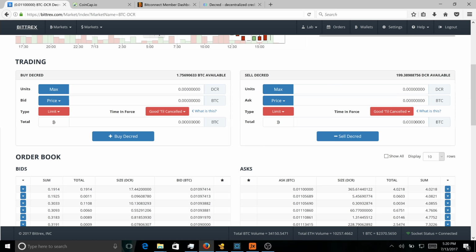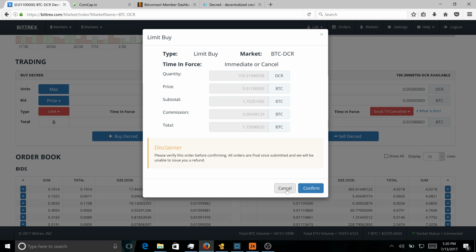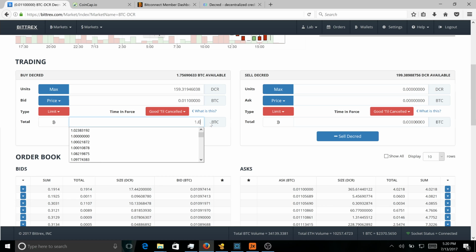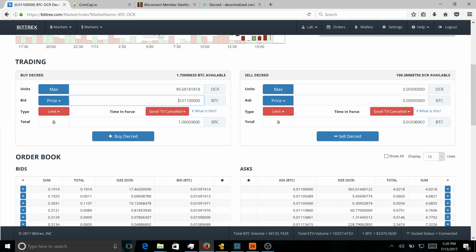So we're going to try this a little different this time. This time we're already going to go with the ask right here, just to go ahead and I can show y'all. Let's go ahead and click on this arrow right here, and you're going to notice when I click on this arrow, it's going to shoot all these numbers up here. I want to cancel this because I don't want to buy my whole Bitcoin's 1.75 Bitcoin worth. I only want to buy 1 Bitcoin worth. So what I do is I go down here and I change this to 1.0 Bitcoin, and it's going to automatically change this number up here for me to 90.